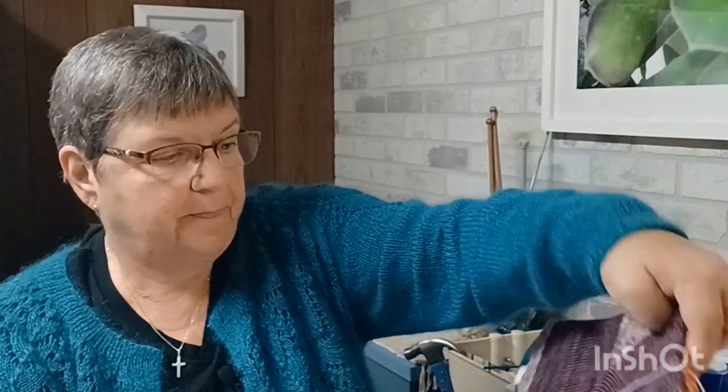As you can see, I just toss everything away. Okay, so we want to get down to some WIPs and some hose, which are kind of one and the same, because I finally finished one of my little Hocus Pocus socks done in Hocus Pocus yarn.